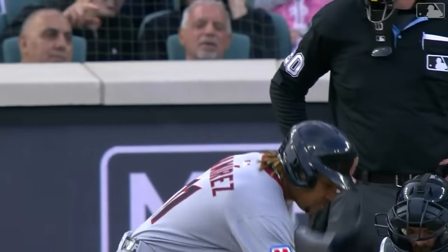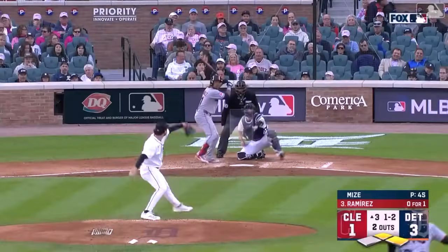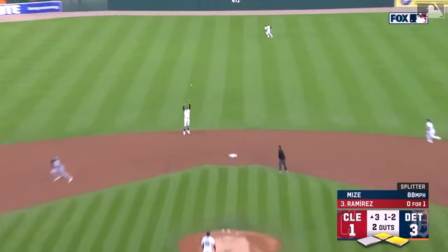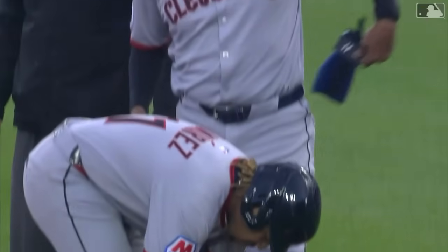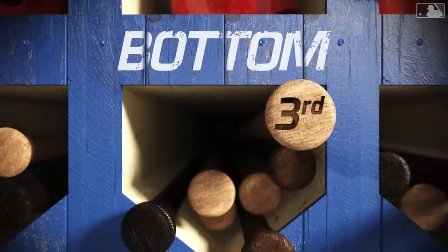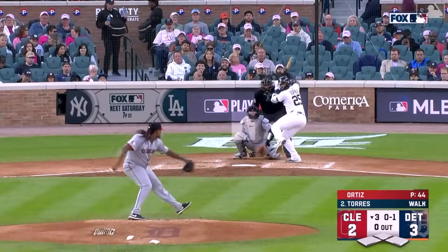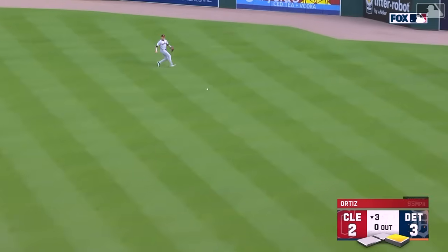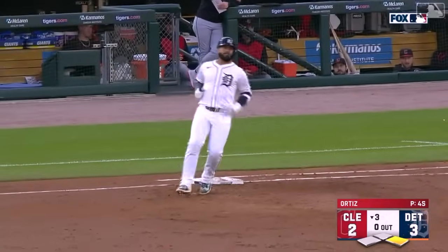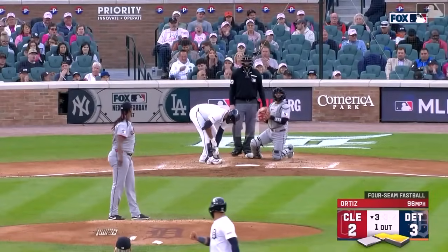3-1 Detroit, third inning. Ramirez batting left-handed. 1-2. Ramirez punches it over shortstop and down. It's a base hit. What a two-strike swing for Ramirez. It is 3-2. The Guardians now trail 3-2. Gleyber Torres, a punch to right field. That's a base hit for the Tigers. That's when you know he's on. That's his default swing. That is ball four.